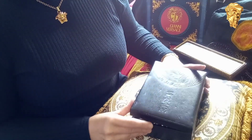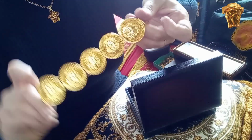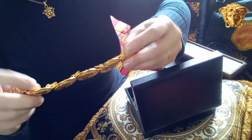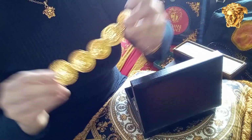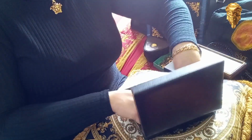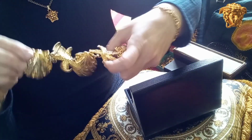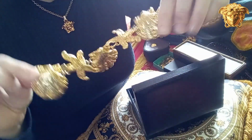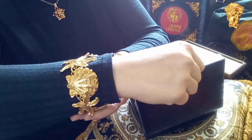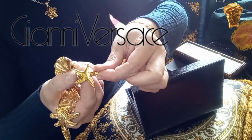We're gonna move to the next items, bracelets, vintage bracelets, and this is a 5 coin Medusa face. This is vintage Medusa face. I love it. Oversized coins. Let me show you. Quite big, but looks stunning. And my next, also oversized, seashell. This is probably my oldest item from the late 80s and early 90s. And this is the vintage Gianni Versace stamp.